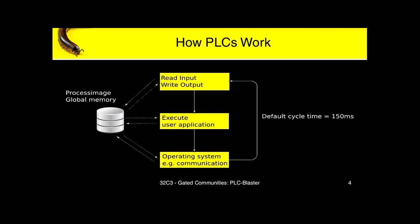The systems always work cyclic. So in circles, the firmware reads the inputs and outputs. It will run one cycle of the program, and then it will do some cleanup steps, communicate with the outside world, with the Ethernet, and then the next program cycle starts.